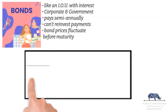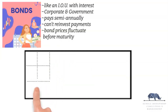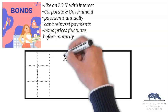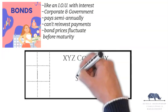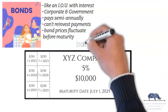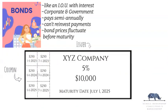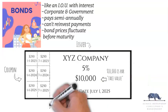I find what trips up investors most on bonds is terminology, but once I draw out what an actual bond looks like, it usually makes more sense. Back when bonds were issued on paper, they had these little coupons attached with dollar amounts and future dates. The front of the bond would list the company name, the rate of interest it paid, and the amount due at maturity. The company name is called the issuer. The coupons on the side and the rate of interest on the front represent the coupon rate, and the amount paid back at maturity is called par or face value.